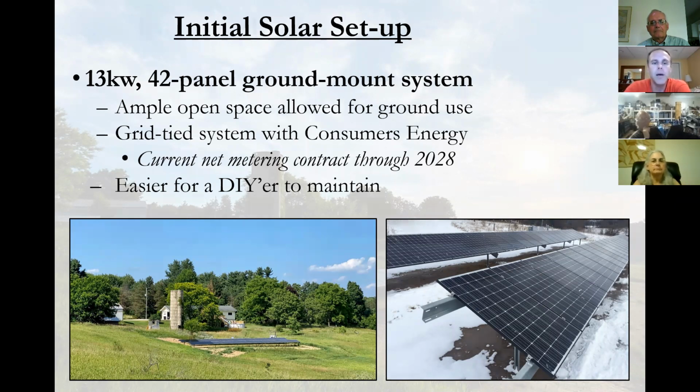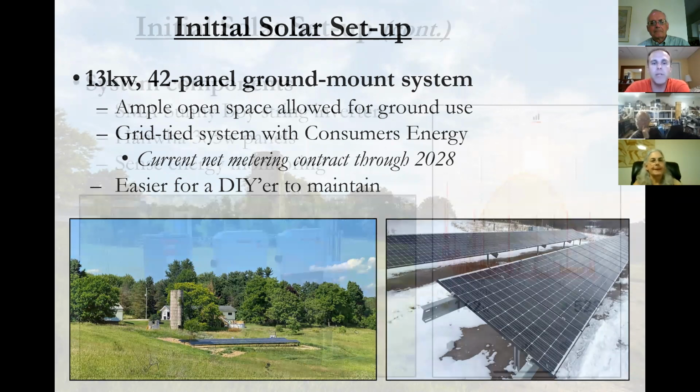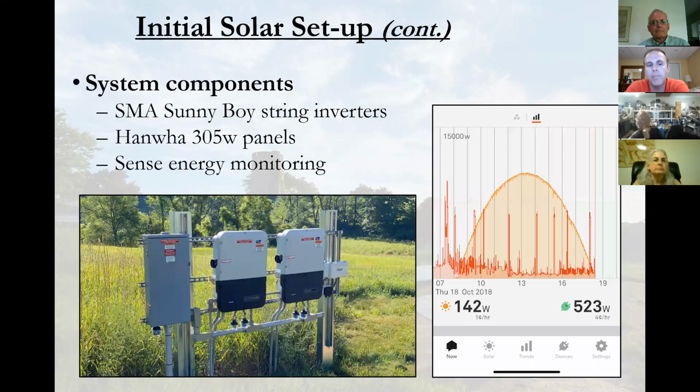And so we have SMA Sunny Boy string inverters, and for the most part, Korean-made 305-watt panels, and it's a string setup. I'll talk a little bit about that in the next minute. And then I actually added Sense energy monitoring to the house, and I say the house because Sense gives us energy monitoring on the solar array as well as the energy that we're using, whether it's from the grid or from the solar. And so I'll explain more about that in a second, but that has proven to be a really cool resource for someone like me who loves data.